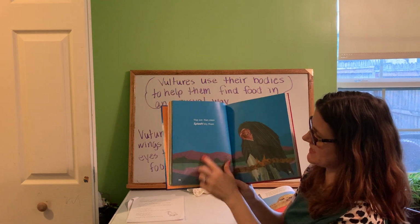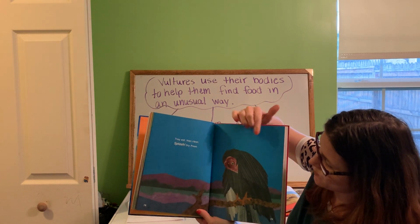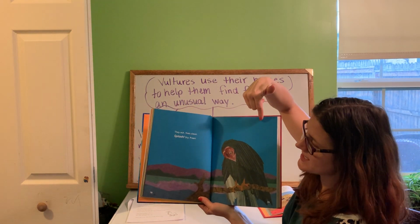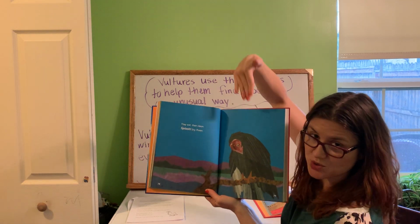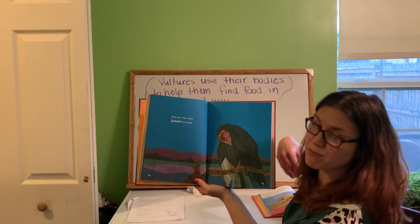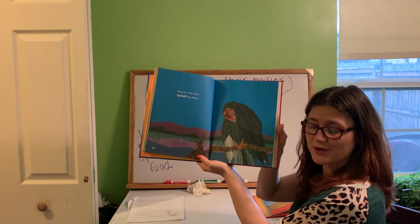So this page had some words that are a little bit tough for us. What this is telling us is that when the vulture is done eating, it cleans itself. And how it does that is it splashes into a lake or a river or some type of water and dries off, and then it preens. And that just means that it takes care of its feathers.